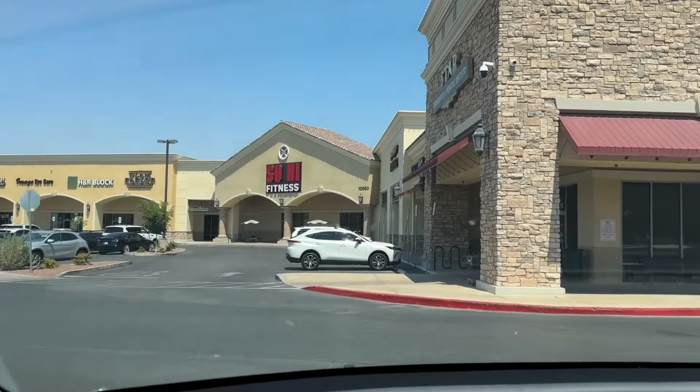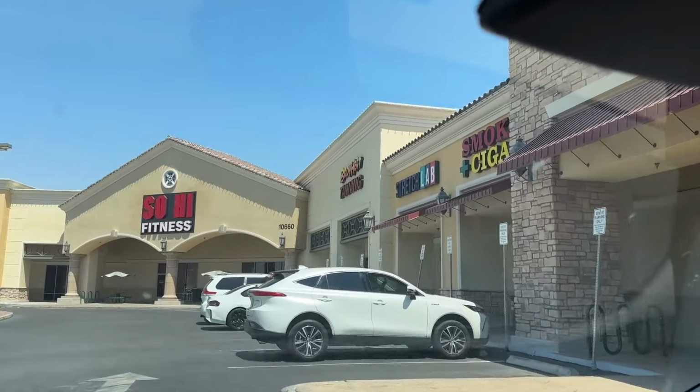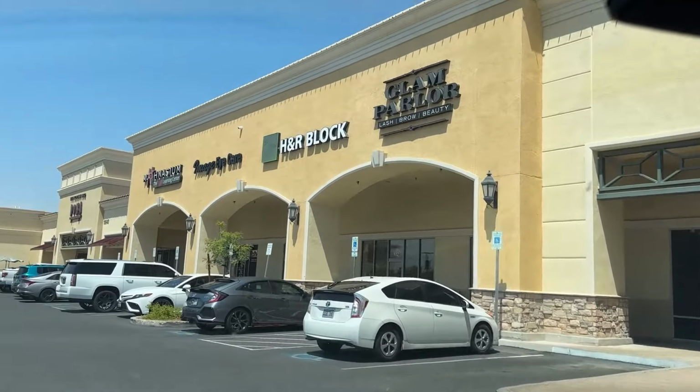And most people like it because it's more like American Italian. And then body heat tanning, smoke a cigar. You have pretty much everything here. There's a fitness center also. This is the gym. If you want to go to a gym over here, it's called Southern Highlands.